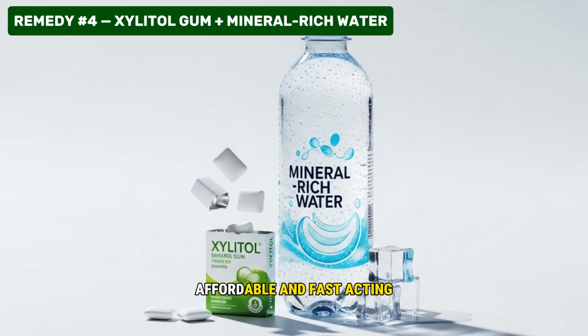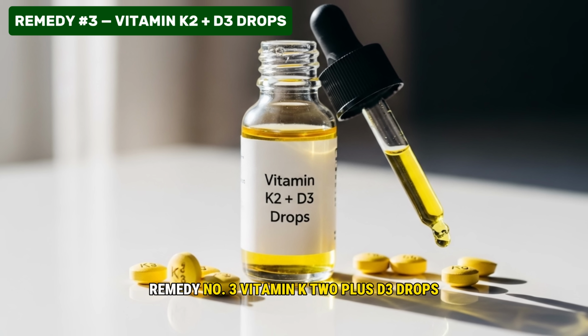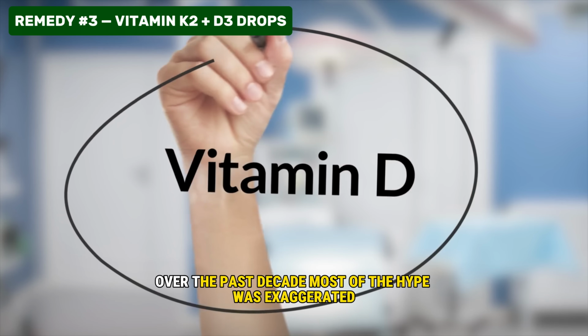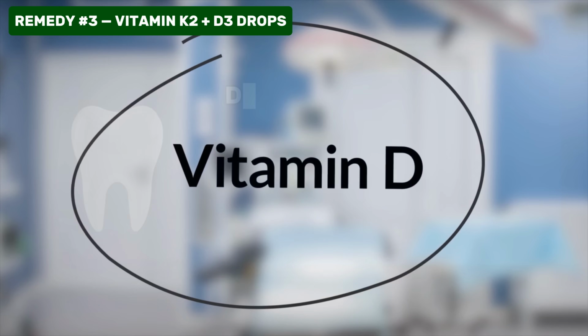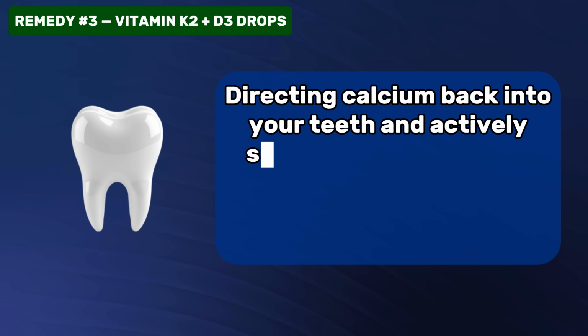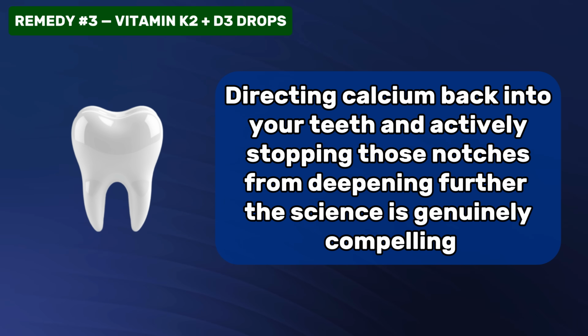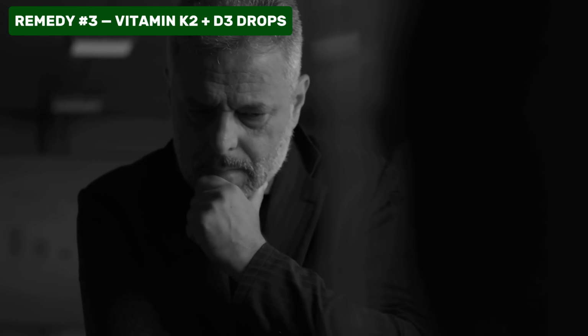Powerful, affordable, and fast-acting. Remedy number 3, vitamin K2 plus D3 drops. You've probably heard a lot about vitamin D over the past decade. Most of the hype was exaggerated, but for one specific purpose, directing calcium back into your teeth and actively stopping those notches from deepening further, the science is genuinely compelling. Here is the mechanism you need to understand.